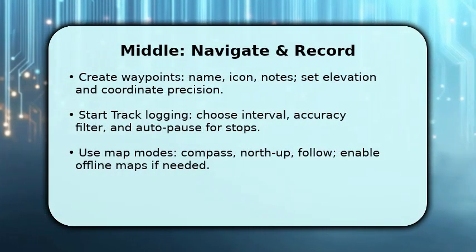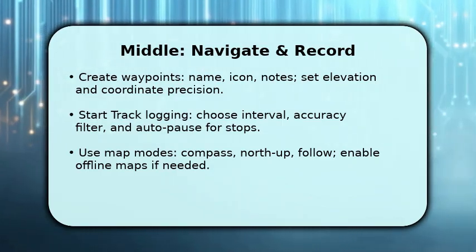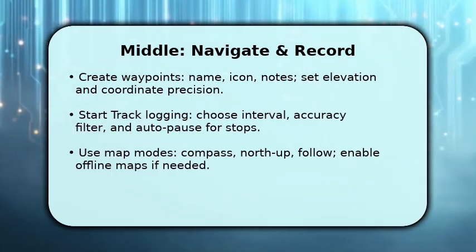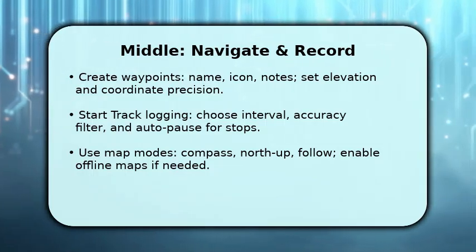Tap Add, give a clear name and icon, and adjust coordinate precision for your use. Next, start track logging and pick an appropriate interval and accuracy filter to balance battery life versus precision. Enable auto-pause to skip stationary time.